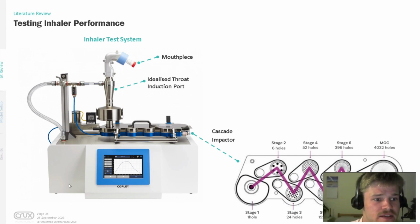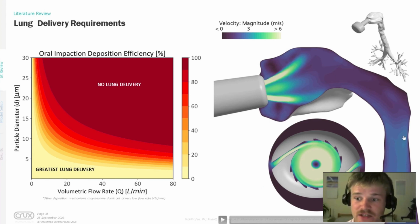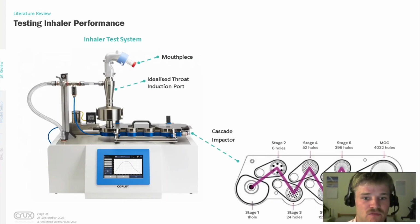So how do we test inhalers today? These experimental devices and drugs, it's very unethical just to test them immediately in humans. So the industry standard is something called a cascade impactor, which is what this image is here. And what this pipe at the top is, if I just go back to this slide, it looks similar to this shape. So this is meant to represent the mouth and the trachea. And then this system down here is just a series of cups with increasingly smaller holes, and this is designed to filter out and categorize particle sizes.